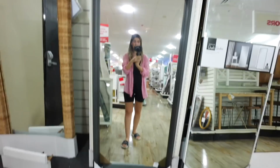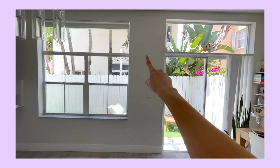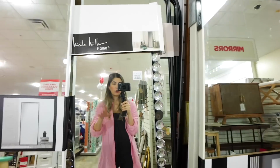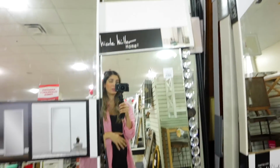Alright, you guys, I came to Home Goods. It still takes me a while to remember that the name is different here in America. I am looking for a mirror for a living room. Between our backyard doors and our windows, we have like a 28-inch space that I really want to put a mirror. We did have an arched mirror before, but it was too wide for the space, so I had to sell it, and now I'm trying to find one that actually fits the space.